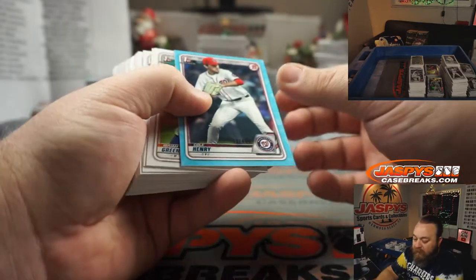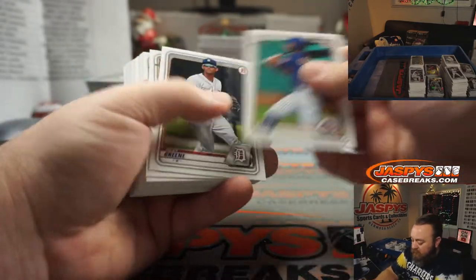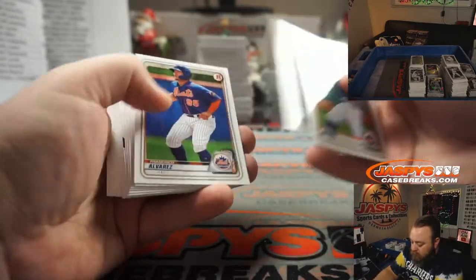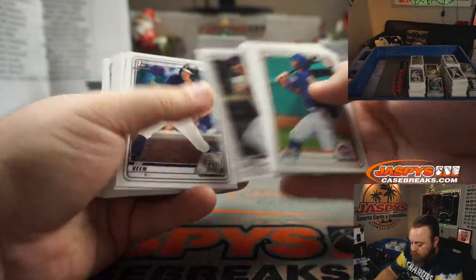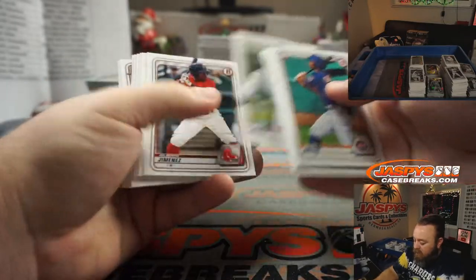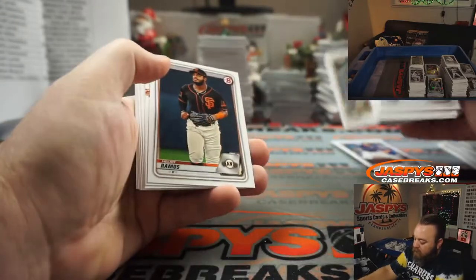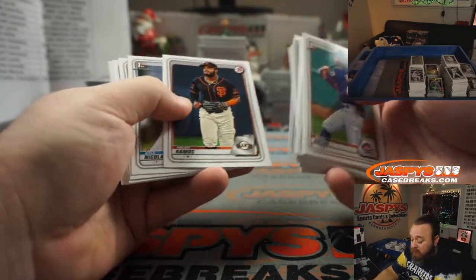Cole Henry to $4.99 for the Nationals, John Samuelson. Zach Veen for the Rockies. Robert Hassel for the Padres. Oh, nice.